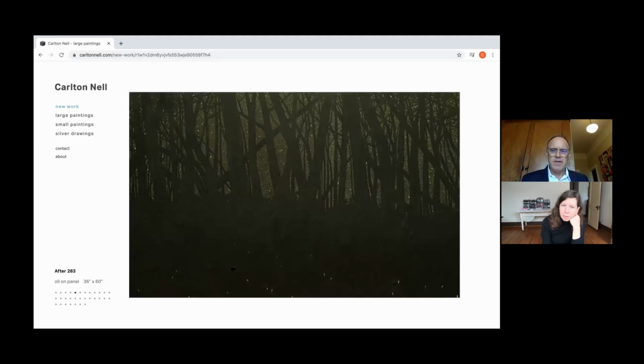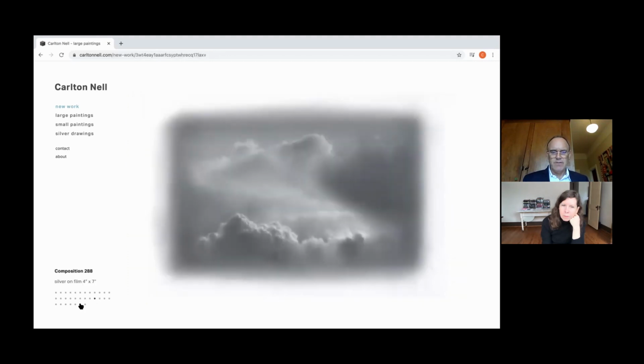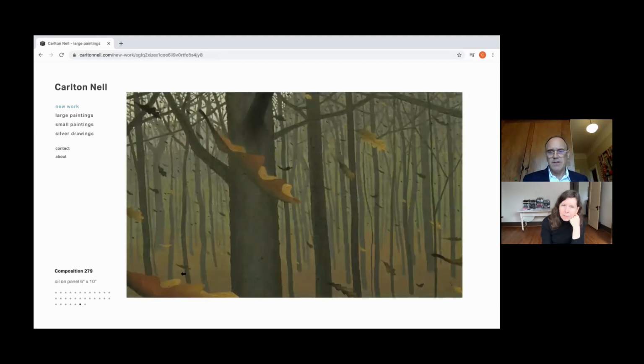This was taken from a camping trip in the Smokies. Again, the smaller version, it's down in this group somewhere. That's one of the drawings. I can't remember. Well, here's another smaller version of leaves falling in this sort of snowfall way that was fascinating in the fall to me.